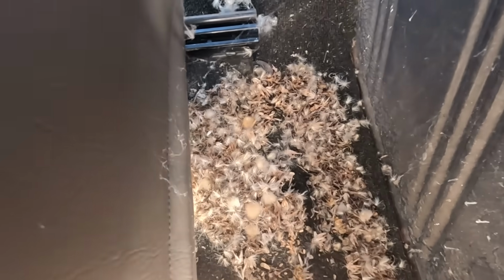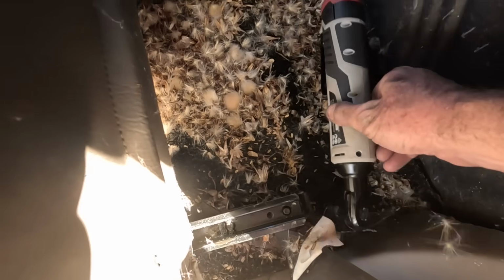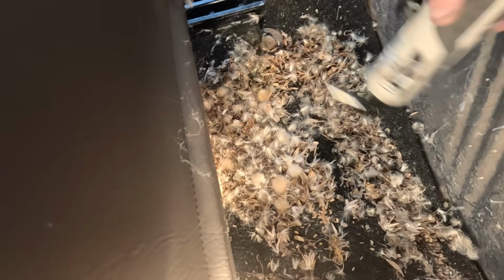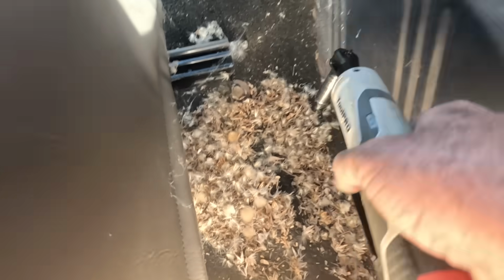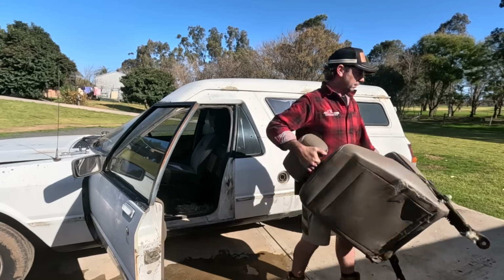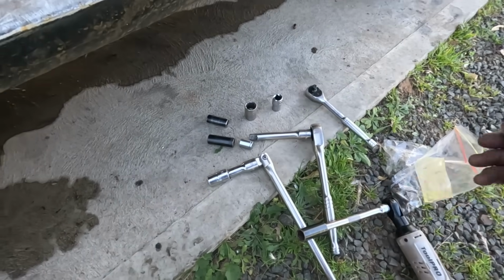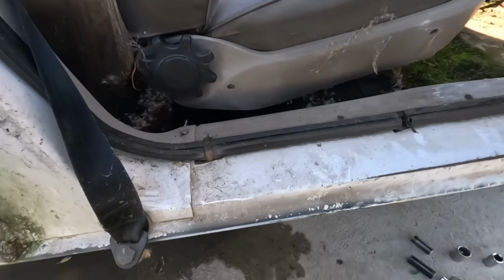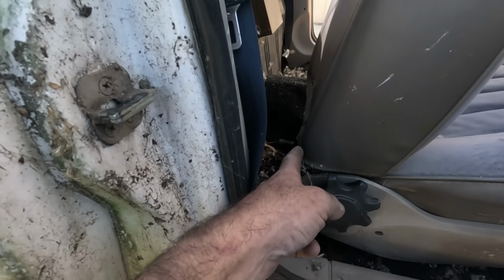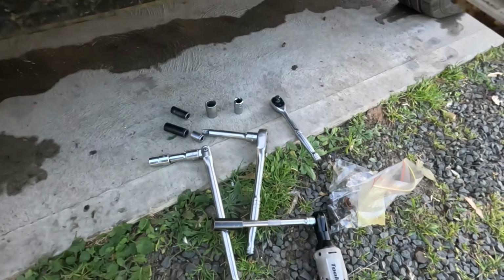This is excellent. Why would the front bolts be different to the back bolts? I ask you that. I get that one because it's a seatbelt bolt, but why is that a different size? Definitely a different size. There. Every single bolt was a different size. That's what I used to get these seats out. The one that had the seat belt attached was a 19. I had a 16 in this corner, a 15 in that corner, and up the front was 14s and 13s. You can't make that up.